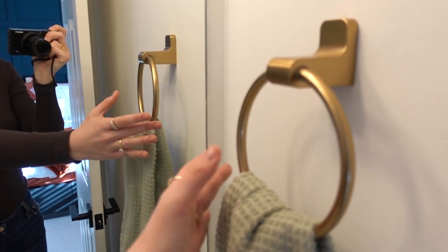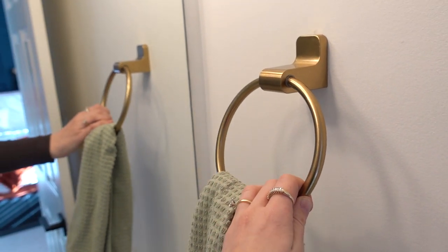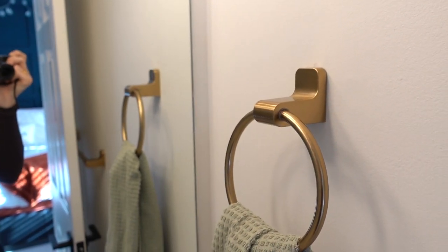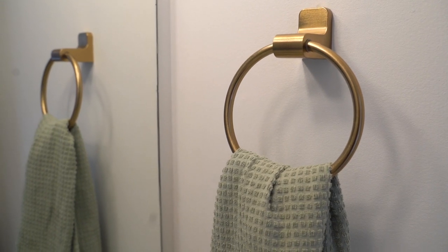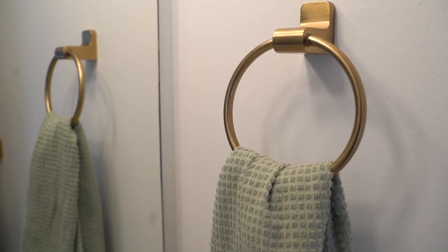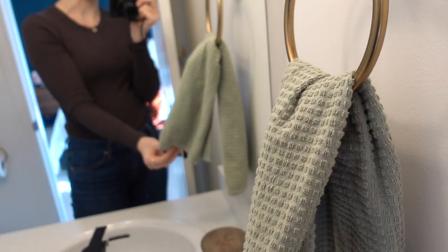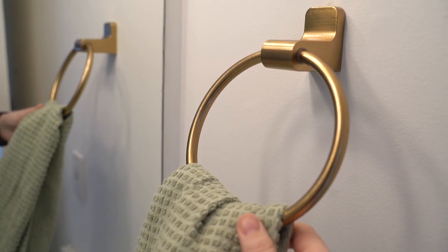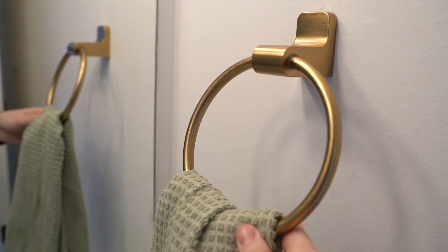So here is the little towel bar. It's stiff when you pull it out and in, which I really like. And the color of brass, like the brushed gold, is a really nice take on a gold. I also matched it with this little tea towel. Originally this was for a kitchen, but it matches so perfectly with the cabinetry.